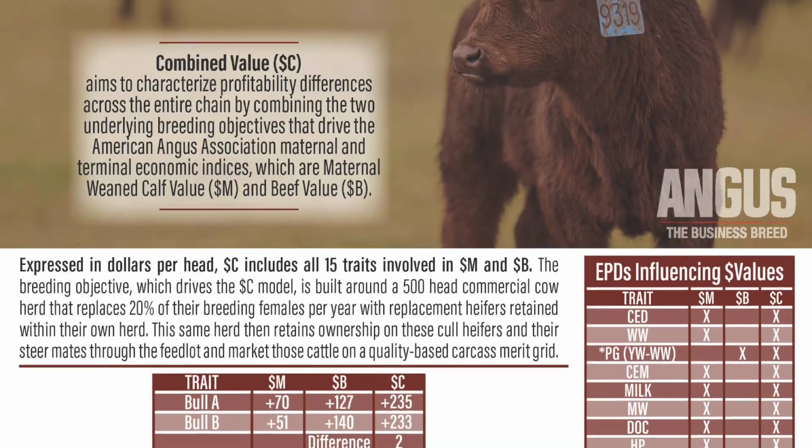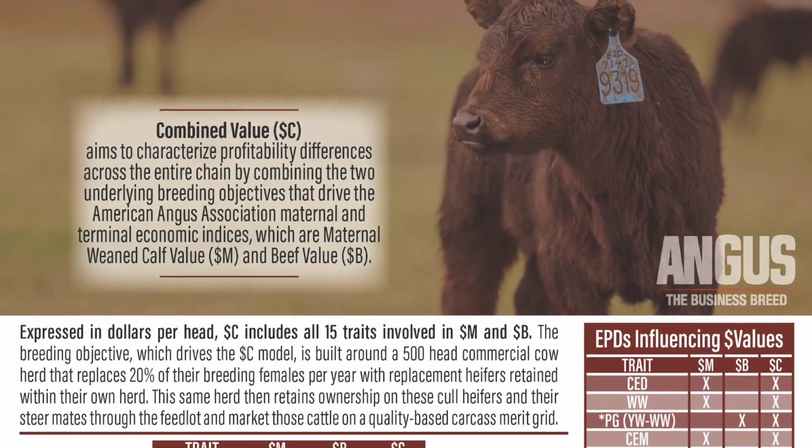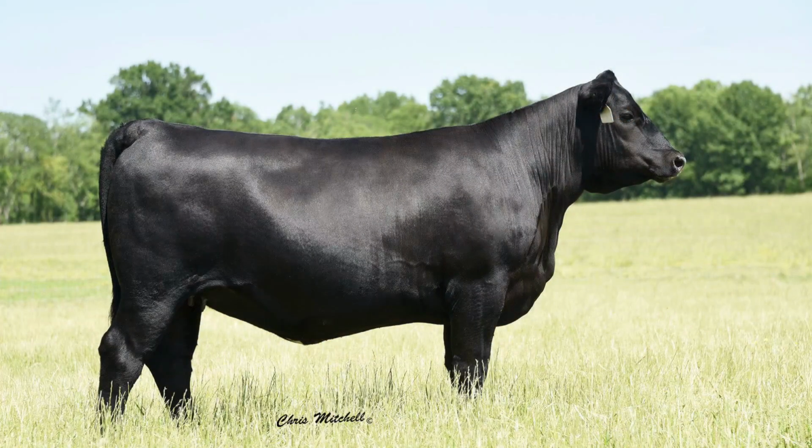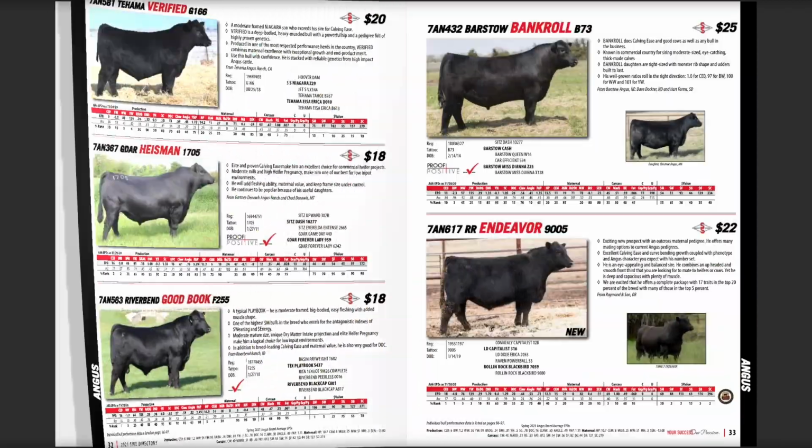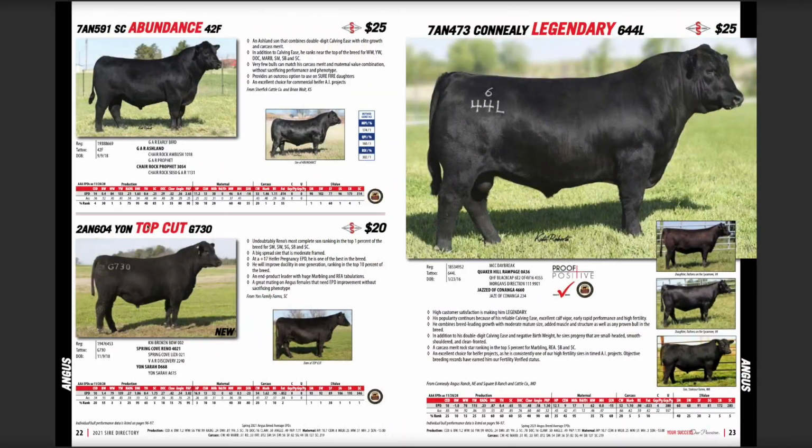And I think people tend to put those bulls in a box when really he's actually a very strong maternal bull too when you look at some of those values that he has. And following him up, a young bull that we've brought in that kind of fits that same mold is a bull called Jan Top Cut.